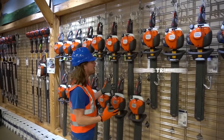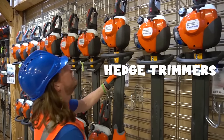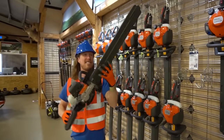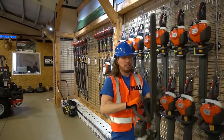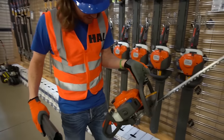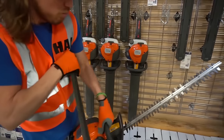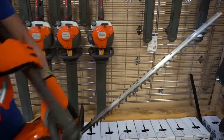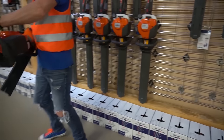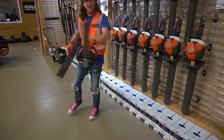You got hedge trimmers. Oh, these are really cool. Handyman Hal's used one of these before. Oh, and this is really awesome. You ready? Oh, it's coming. Oh, wow, check it out. How awesome is that? You got some really sharp teeth right there, and that's what cuts the bushes. All the bushes. That's awesome, right?